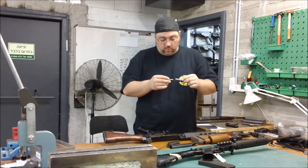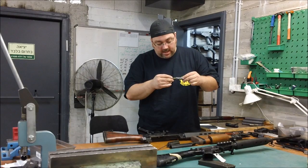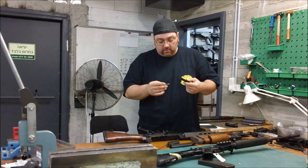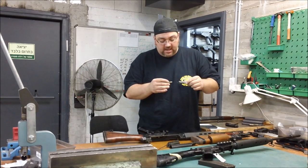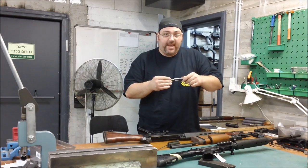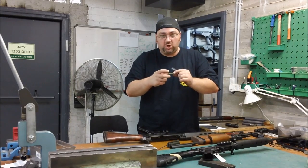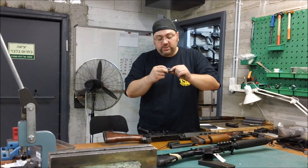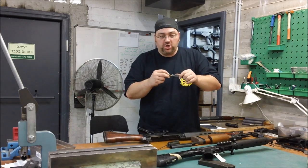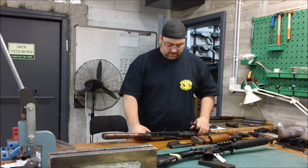In the first case, if the rim where the extractor is weakened and the bolt rotates, it'll be extracting on a different spot on the rim, which will be a much stronger spot on the rim of the case. If the case rotates with the bolt, it relieves the pressure that's built up. The case will expand to fill the chamber, and if the case is so tight that it rotates with the bolt, it'll break that seal, and it'll allow the extraction to come out much easier. With this rifle, that was not the case.